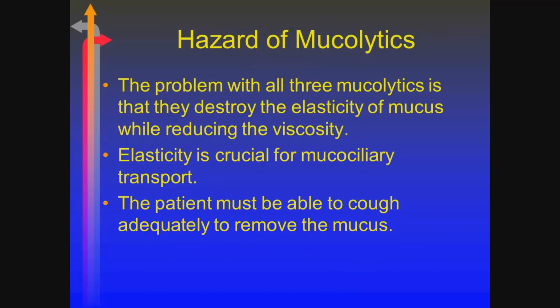We talked about this previously, that all three of these will break down the bonds in some fashion, but the patient has to be able to clear that mucus out. Whenever you use a mucolytic, one of the things to be forefront in your mind is, does this patient have an adequate cough? And if they don't have an adequate cough, they should be used with extreme caution.